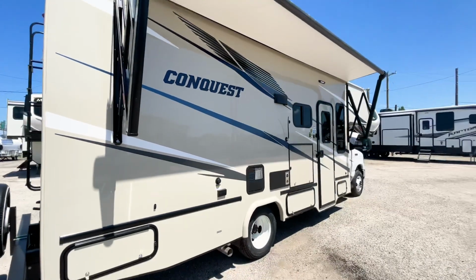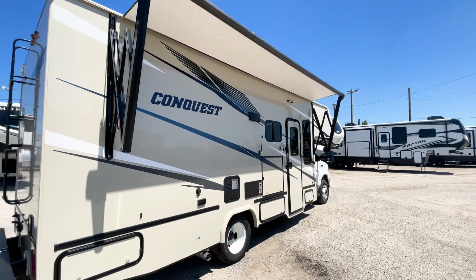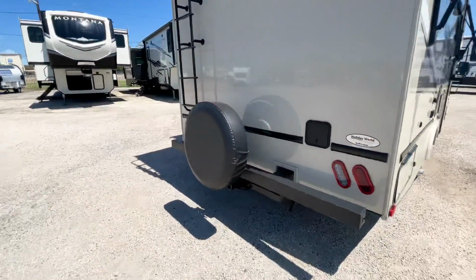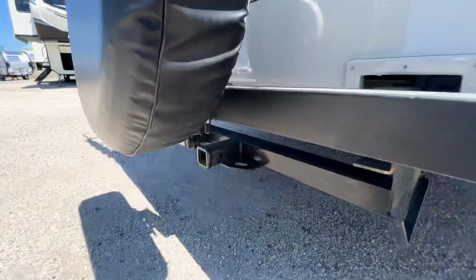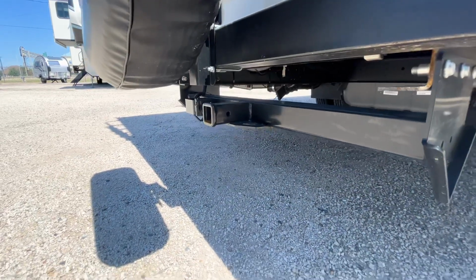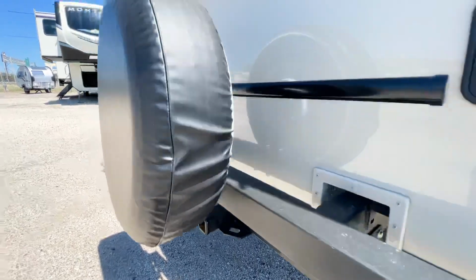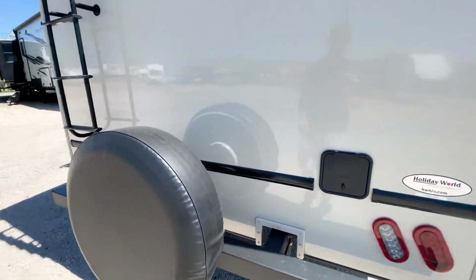I'm going to make sure I got everything out here that we needed to talk about. On the back, you will have your spare tire, and it will have a towing hitch back here. So it will be equipped to tow 7,500 pounds. So you can tow another vehicle behind here if you would like.